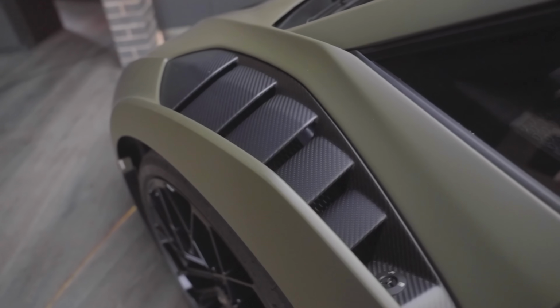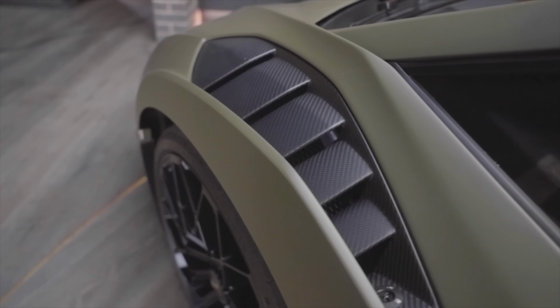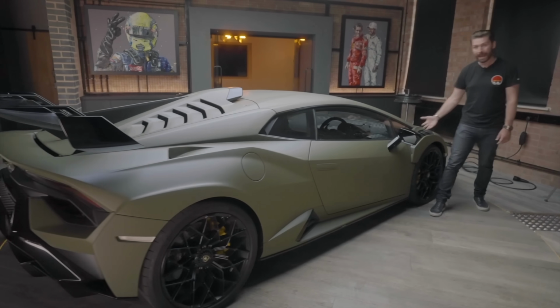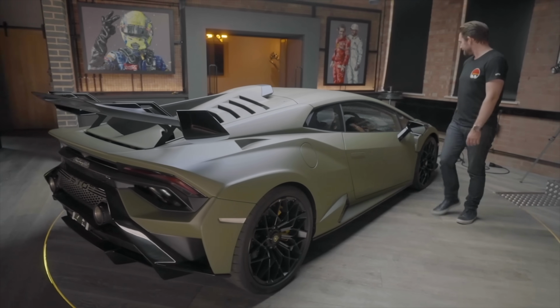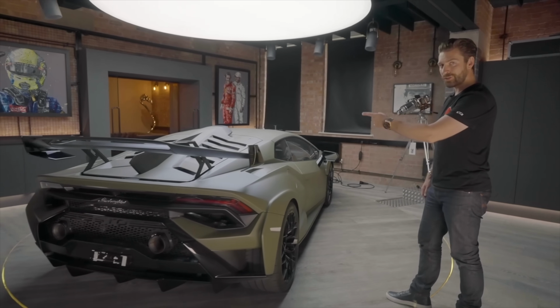A, it looks cool, but B, at over 200 miles an hour, the air pressure under the wheel arch here needs to escape. So this is to extract high speed air pressure in the wheel well. It's all really thought out, really trick stuff. Speaking of trick stuff, we've got to show you the engine.